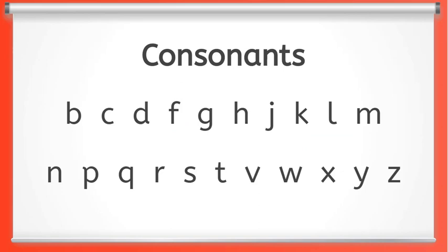Remember, consonants are the speech sounds that are not vowels. Here you can see all the consonants of the alphabet. And remember, just like vowels, consonants have different sounds. Today, we're going to learn the second 5 consonants, H, J, K, L, and M. Let's take a closer look at each one to learn the sounds these consonants make.